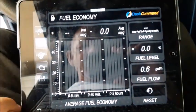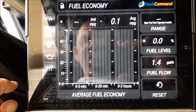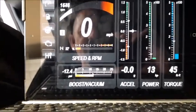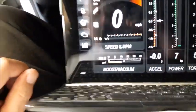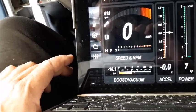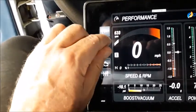So right now I'm using 0.6 gallons per hour just idling. 2 gallons around there at, I don't know what RPM. I don't have a tach there. This shit doesn't tell me anything. Tells you your maximum RPM. Over rev limiter kicked in there.